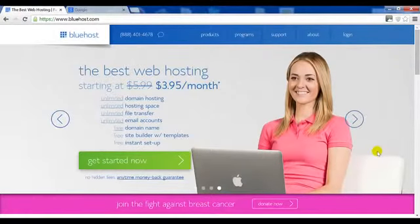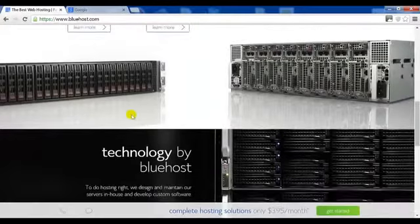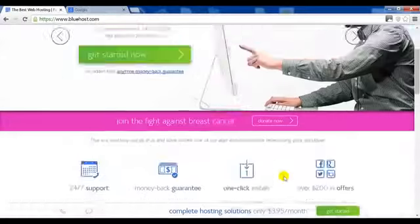But basically, I use Bluehost because the technology that they have allows you to get better search engine rankings, and I'll just show you an example of that. If we go down, there's some information about the technology that they have, and I don't want to get too technical in this video, but they have high spec servers, and the search engines nowadays favor faster loading websites. So if you can get a faster loading website right out of the gate, you've got a competitive advantage over your competitors. I've used a lot of different hosting companies, and Bluehost has given me the best results because of their fantastic technology. So that's why I use Bluehost.